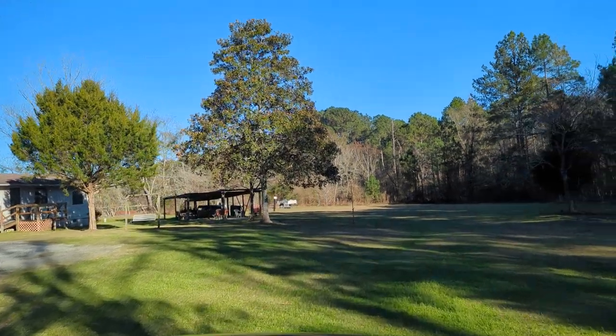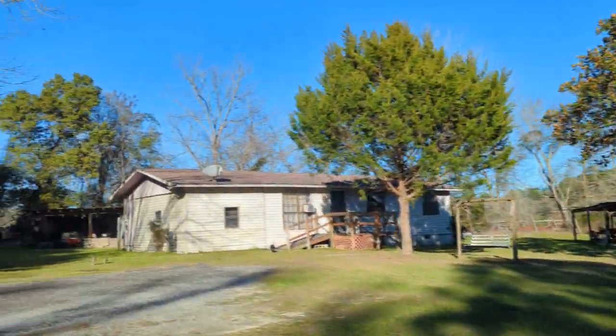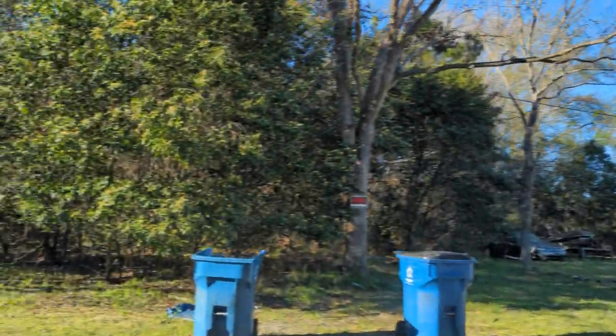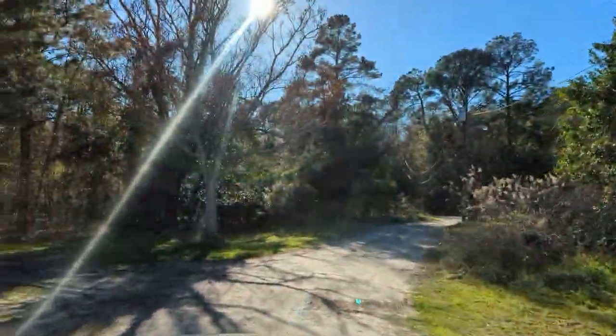Well, just turn around right here. This is a nice property. Yeah. Look at all the cats. Very nice property. Of course, they're all coming for us. I know. This is very nice back here, man. What a nice little nook.